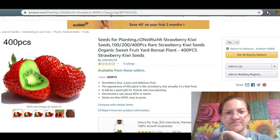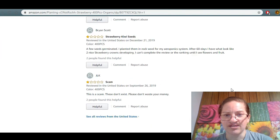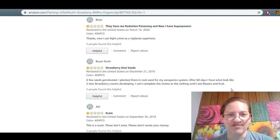Strawberry kiwi seeds. Now, let's see. Alright. This is a scam. These don't exist. Please don't waste your money. A few seeds germinated. I planted them in rock wool for my aeroponic system. After 60 days, I have what look like nice strawberry crowns developing. I can't complete the review or the ranking until I see flowers and fruit.